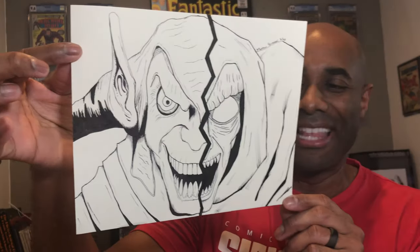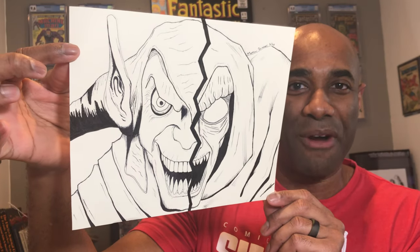So what was really cool about this is that the artwork features a couple of Spider-Man villains. And you guys know that I'm a huge Spider-Man fan. And so I saw it and again had to have the piece. So we'll get it out here. And this is cool. This is a cool piece. So this is basically a split screen of Green Goblin and Hobgoblin. That is pretty cool. Pretty cool piece of artwork.